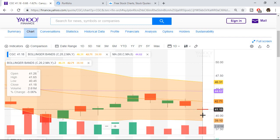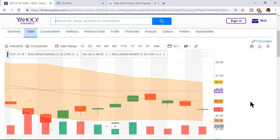CGC is doing really good right now. CGC is taking over in the United States hemp. They're going to be taking advantage of the hemp law changes, along with VFF. VFF concentrating on Texas, and CGC has been concentrating on the rest of the United States. Something that ACB has not been doing, and that's why I sold all my ACB shares.